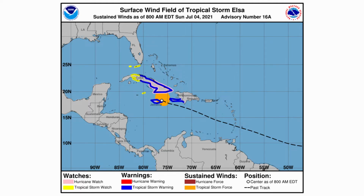Taking a look at the current watches and warnings for the Caribbean, you can see that we have a few tropical storm watches for the lower Florida Keys, also for western Cuba and a little bit of the islands south of Cuba. We have hurricane watches, which are up for eastern Cuba, and then on top of that, we have tropical storm warnings, which are up for the entirety of Jamaica, parts of Haiti, and also for much of eastern and central Cuba. And you can see that the tropical storm force wind field is just kind of a big circle, and it does go out fairly far away from the center. So it is starting to grow a little bit in size, but it is definitely weakening in terms of the actual wind speeds.